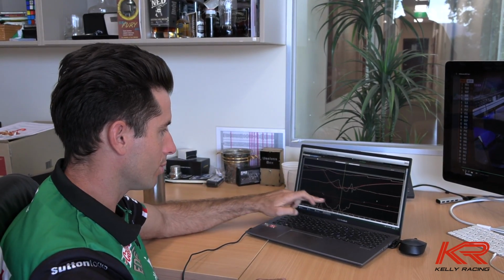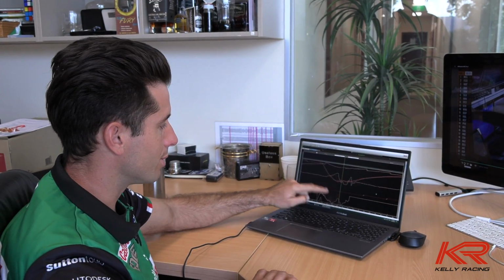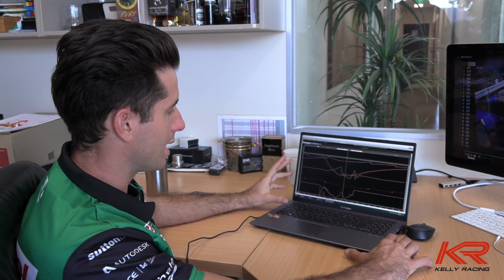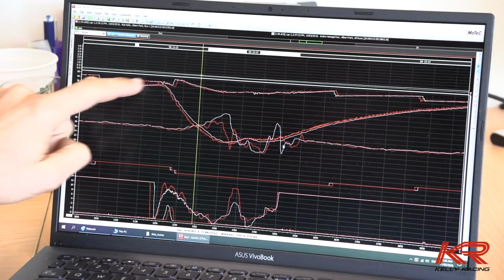One is the throttle, and when it's up like that, that's 100% throttle, and then we've got the brakes here as well. So it sounds complicated, but it's not once you get used to it. The big thing that we're looking at here, firstly, when you look at a screen like this, is the difference in speed trace. So you can see here, this is the fast chicane at the Grand Prix.